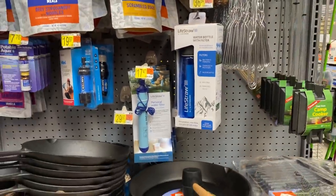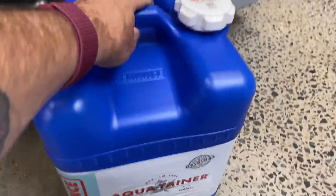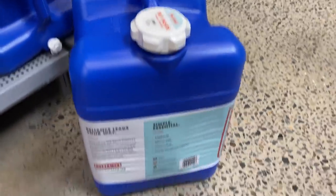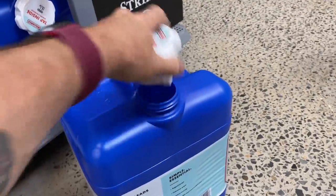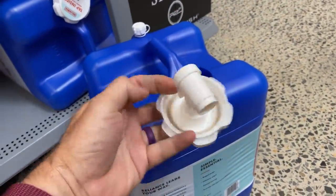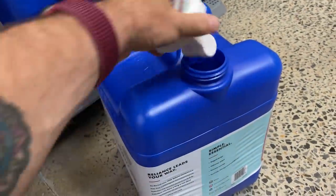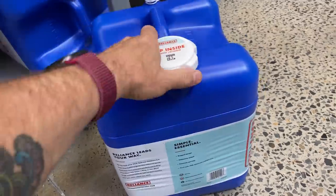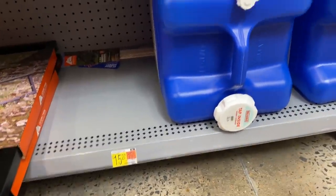Let's talk water. Definitely gonna need to bring water with you. I love these square jugs. These are what I use. And they've got the little spout inside that you can put this on its side and turn it on and off. That's super handy to have for washing dishes, washing hands, that sort of thing. You just flip that around and turn it like that. And they're only just over 15 bucks.